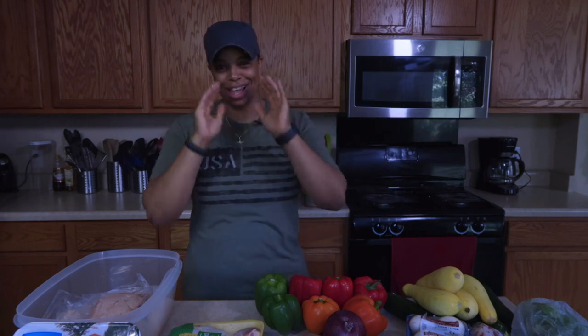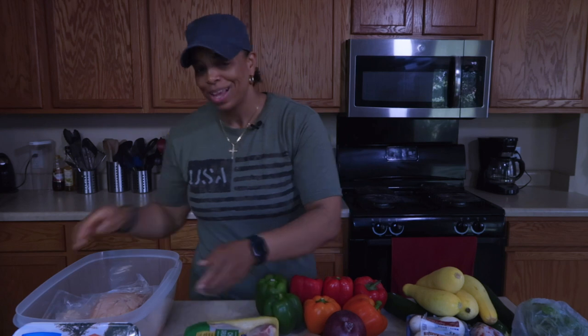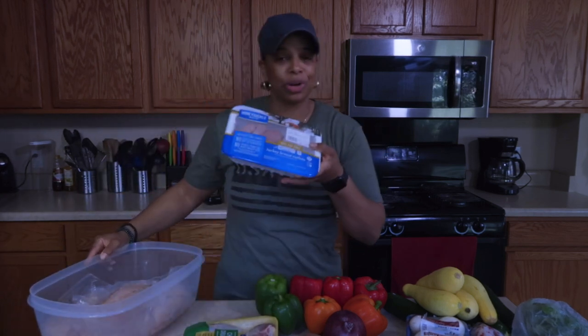Why did I buy a grill for meal prepping? Okay, let me tell you. One, you are going to save a lot of time and money. Why? Because you can cook in bulk. Look, I've got this whole pack of chicken. This is 6 pounds of chicken breast. I've got some turkey cutlets. Yes, we are about to cook it up in here today. So I can cook in bulk.